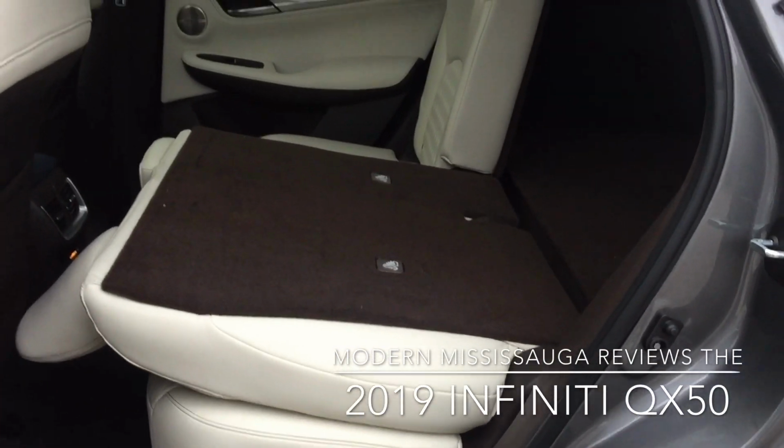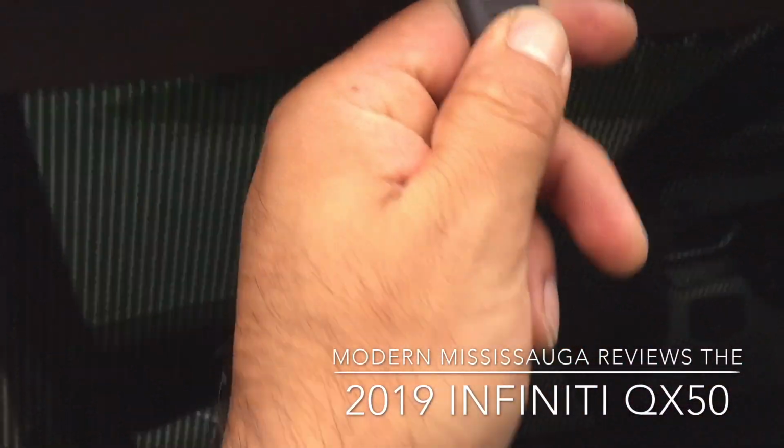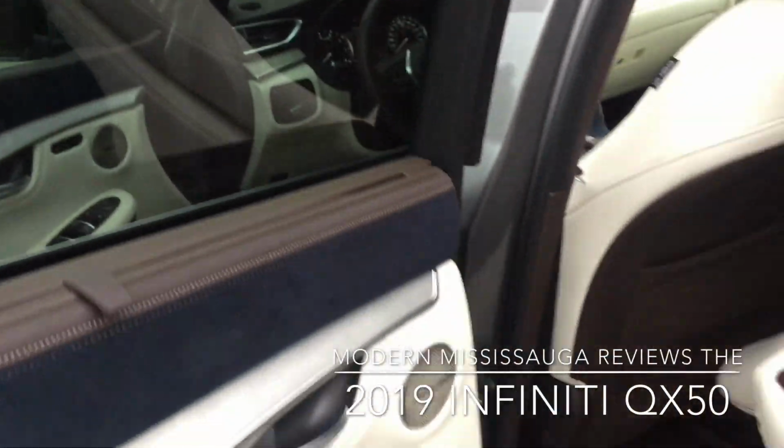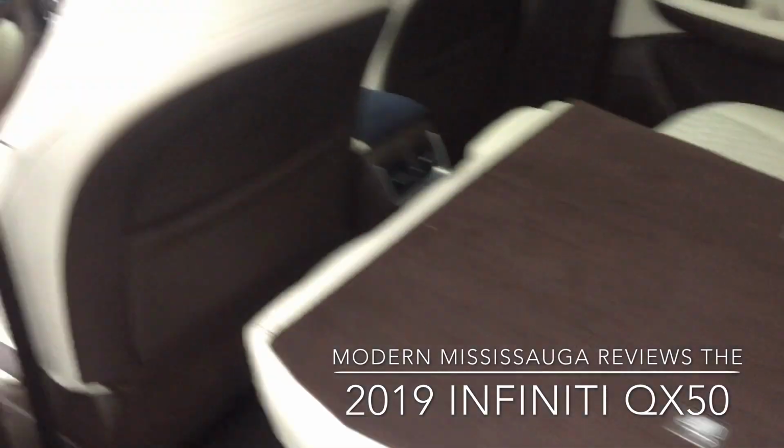Close to flat, so you can still throw a bunch of cool stuff in the back. Rear sunshades. Don't want to tint your windows? There's a good secondary option for you right there. Let's keep those down. Oh, let's take a look at the front cabin from the rear.